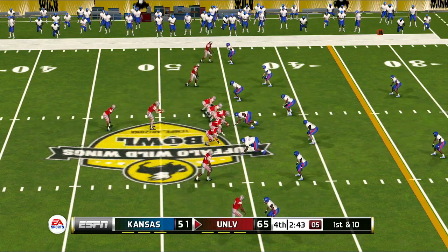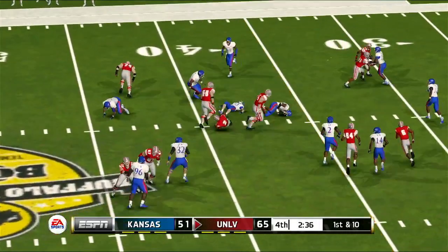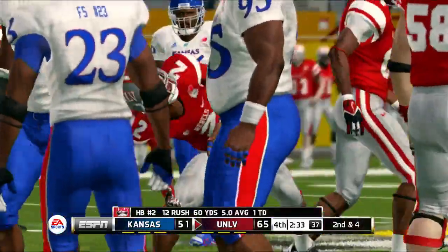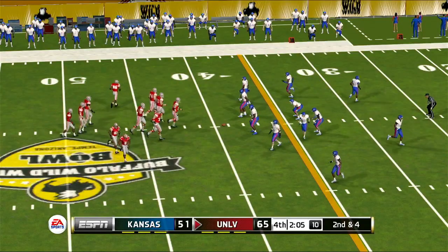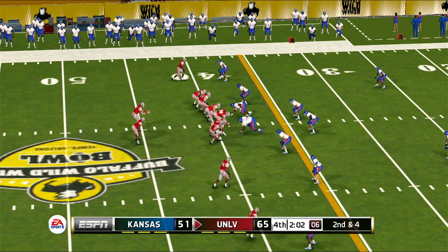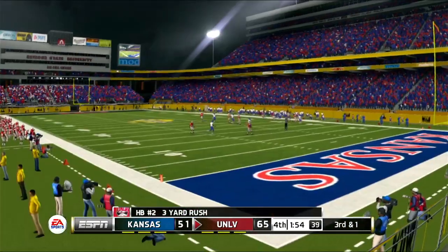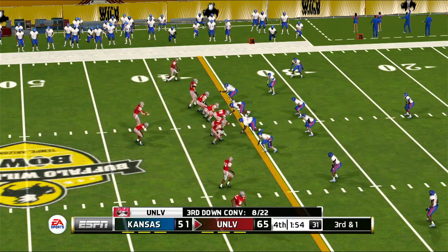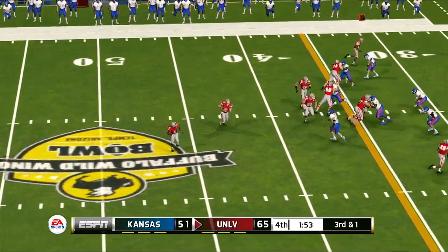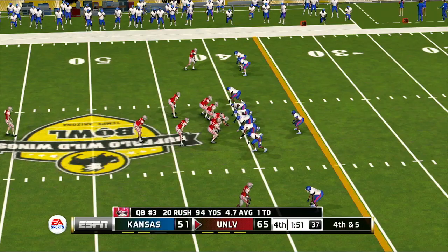Just under three to go in regulation. Brought down after a nice run up the middle. So it's second down now, and they need about 4 yards to pick up the first. You'll get it again. He's knocked out of bounds at about the 37-yard line. At the 41-yard line, Kansas just took their first timeout.